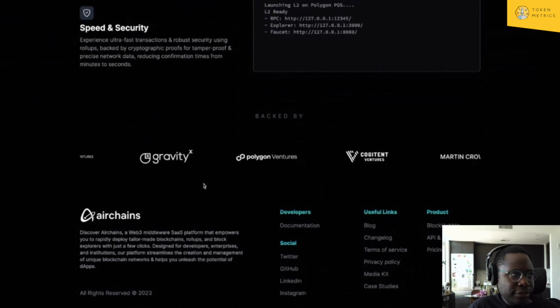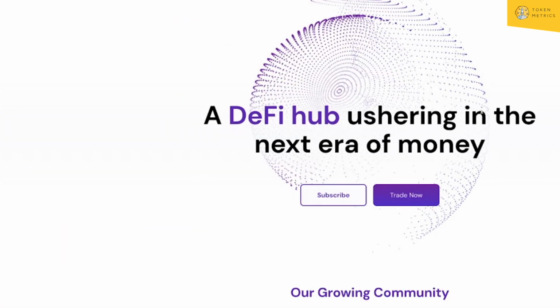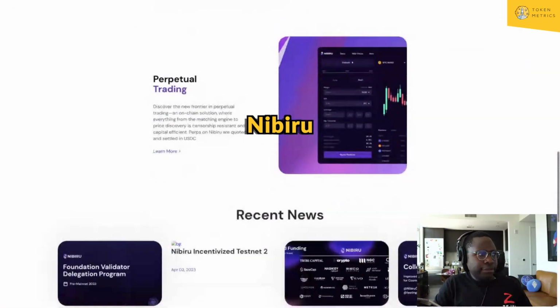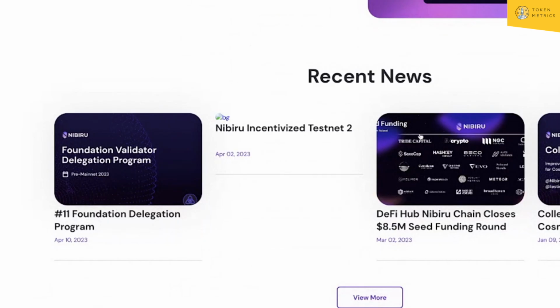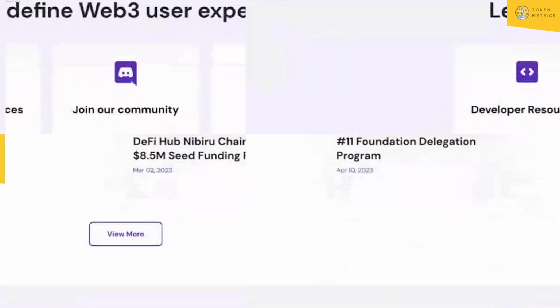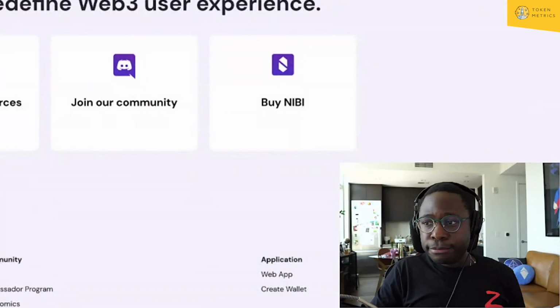And we're also here on the list of Tokenmetrics Ventures. So Nibiru, a DeFi hub ushering in the next era of money. This is basically perpetual trading on Cosmos. And then this is the list of investors. We should also be on here. But yeah, these are all the different projects.